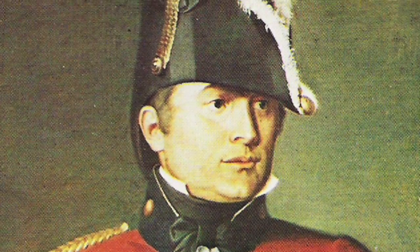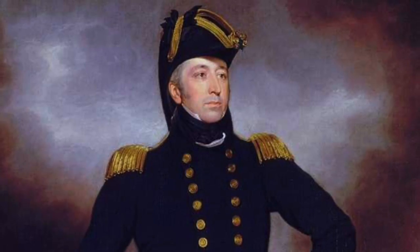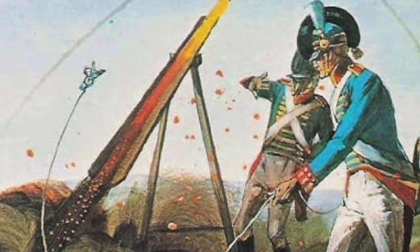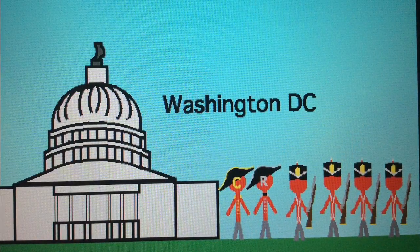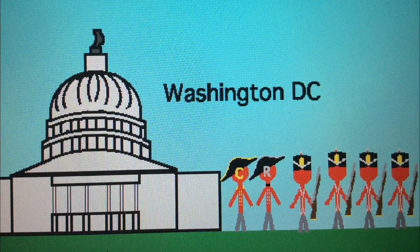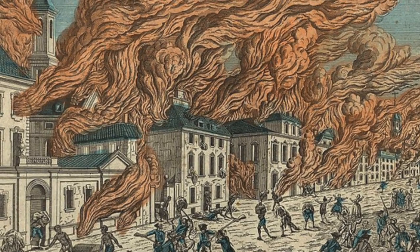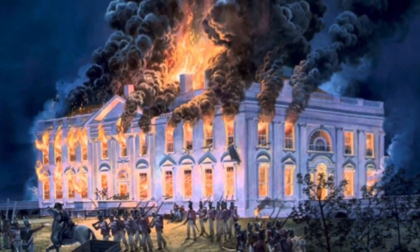Meanwhile, another British force under Major General Robert Ross and Admiral George Cockburn invaded the Chesapeake and successfully defeated an American force at the Battle of Bladensburg due to the flight of the American militia after coming under fire from Congreve's rockets. This resulted in there being no opposition to the British advance on the American capital, Washington, D.C. The British entered Washington on the 24th of August, 1814, and proceeded to burn down all the buildings of significance in the city, including the Capitol building, the Treasury, and most infamously, the White House. Revenge for the Americans destroying parts of York and Port Dover earlier in the war.